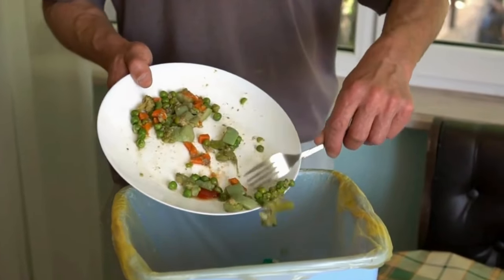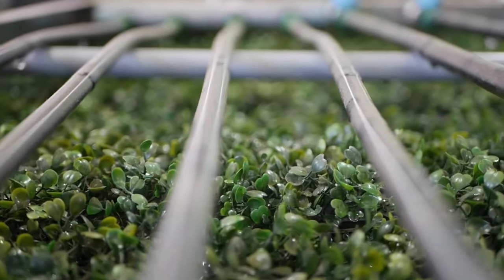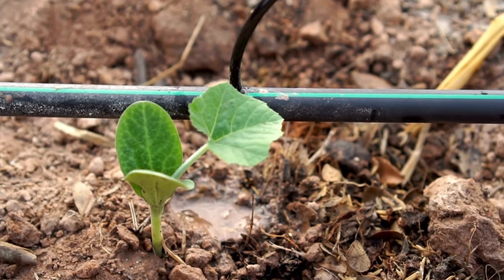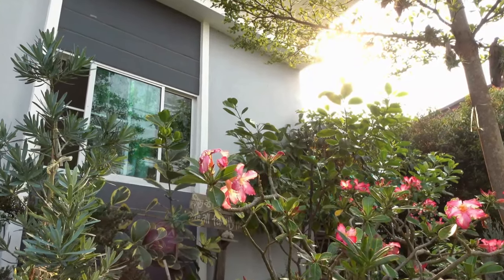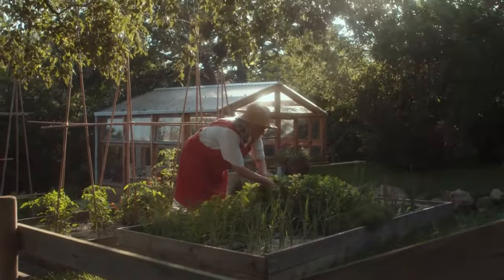Creating a compost system for yard and kitchen waste can enrich garden soil, reduce landfill waste, and decrease the need for chemical fertilizers. Additionally, installing drip irrigation systems can minimize water usage and ensure that plants receive adequate hydration. By integrating these sustainable practices into their outdoor spaces, homeowners can create beautiful, eco-friendly gardens that support local ecosystems.